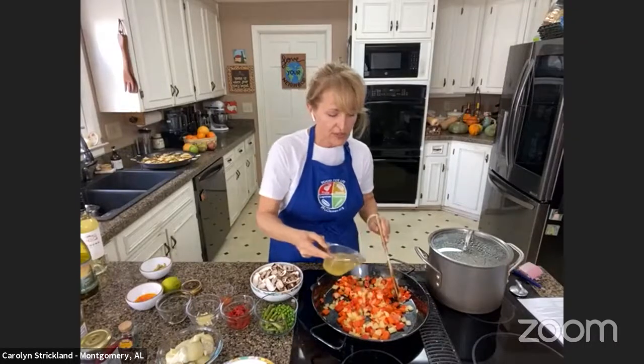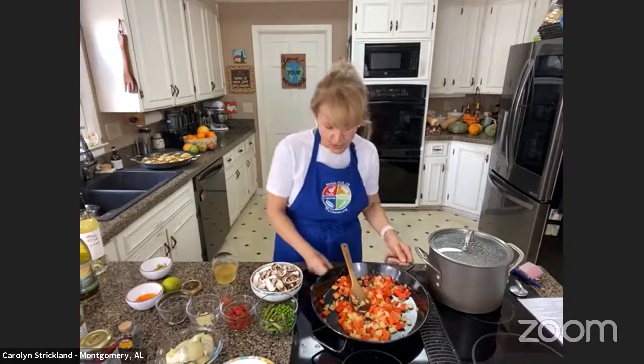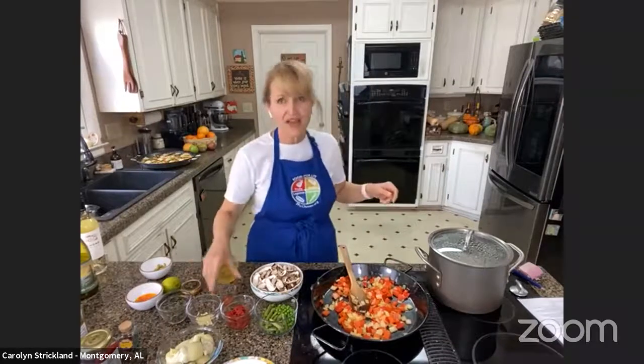This is some of that extra broth that you need for cooking your peppers and onions. So while those are cooking a little bit more, let's talk about saffron.